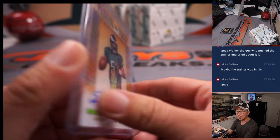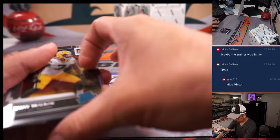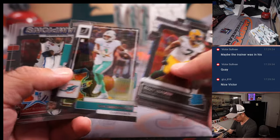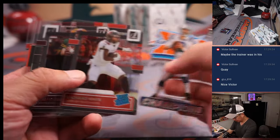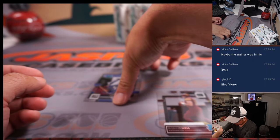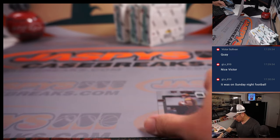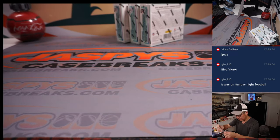All these teams were bought straight up, actually. No filler. Another Sam Howell for Victor Z and the Commanders.